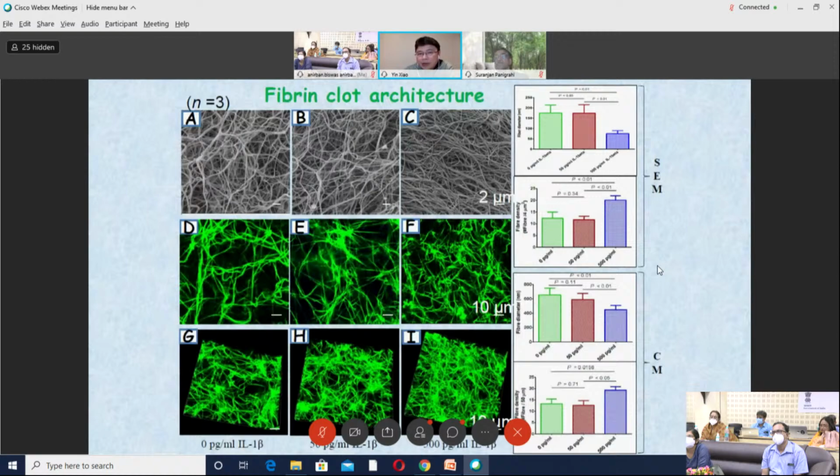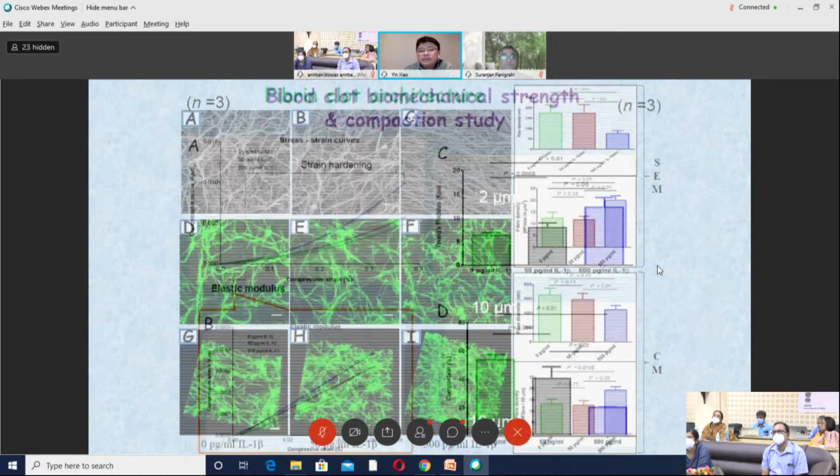You can see that, right? Once you get a higher inflammatory cytokine IL-1 level, which is more of an inflammation type of environment, then you can see that the fibrin size becomes smaller, thinner, more compact, and the porosity is much smaller. That indicates that it is very difficult for cells to move into this clot. Yeah, next please.